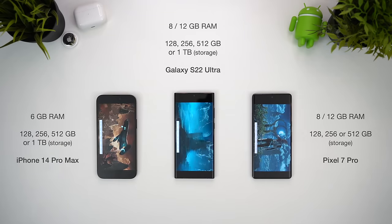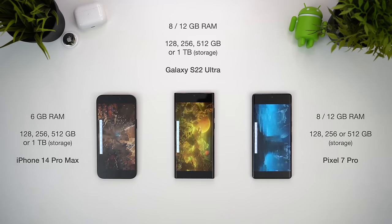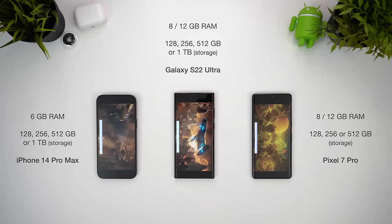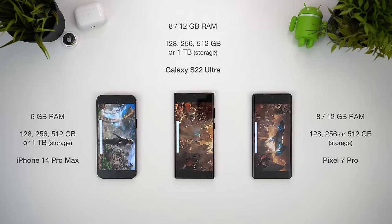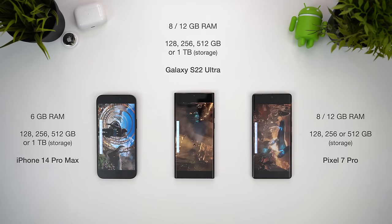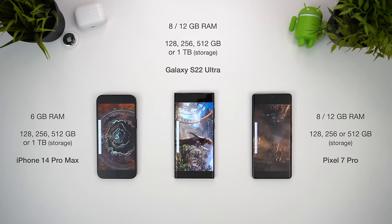All three start at 128GB of storage, but only the iPhone and Galaxy offer a 1TB option. The Pixel maxes out at 256GB here in the UK, so again the storage will vary by region, but Samsung and Apple offer the most. So there is a clear ranking when it comes to performance, but you shouldn't let these specs put you off getting the phone you want.